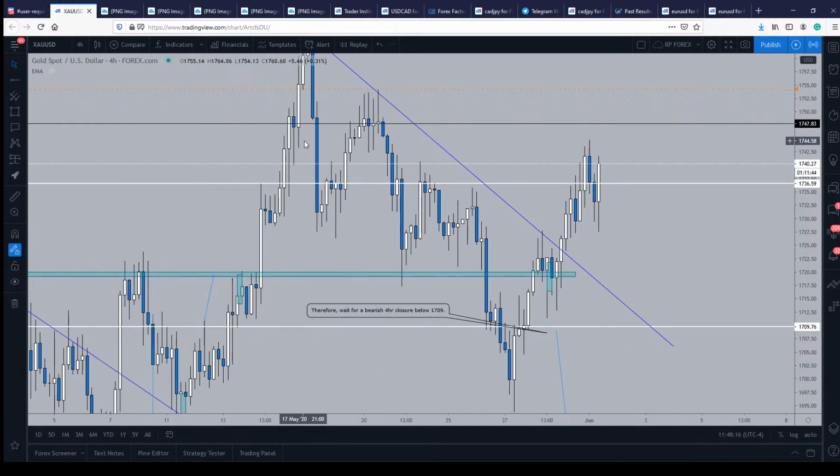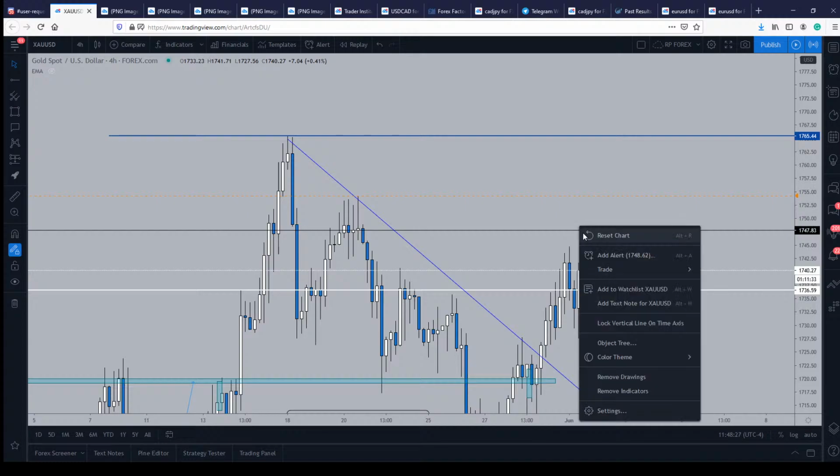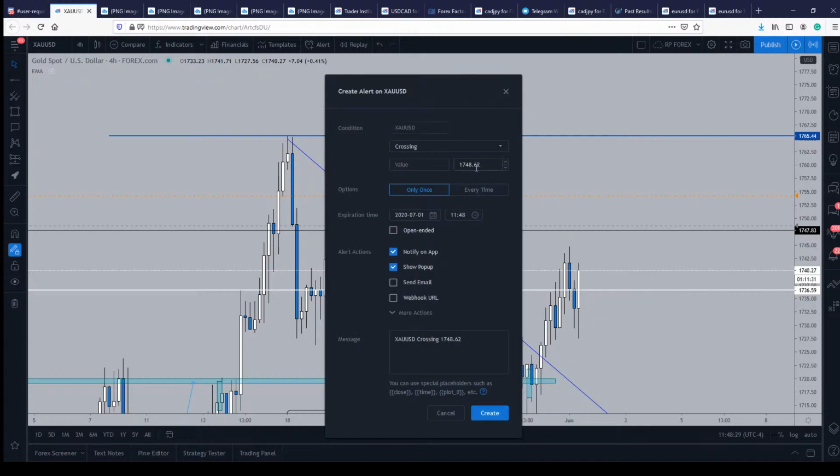So for gold this week, if you look to the left, last time we broke 1747, like right here, we did go higher to 1768. So that's what we're looking for in this case. I'll put an alert, and I'll let you guys know. My alert's going to be at 1748, crossing up.